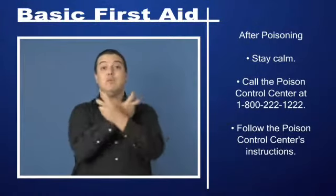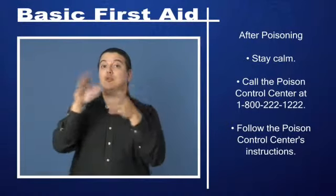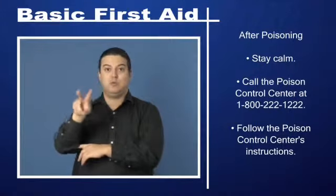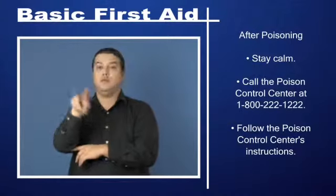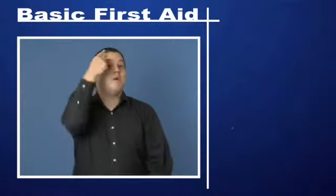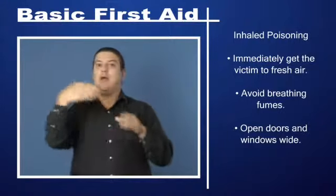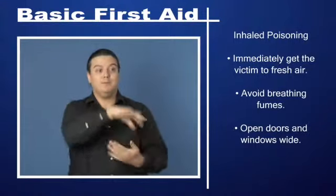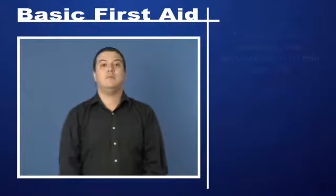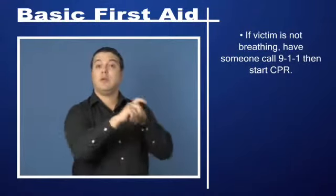After poisoning, stay calm. Call the Poison Control Center at 1-800-222-1222. Follow the Poison Control Center's instructions. For inhaled poisoning, immediately get the victim to fresh air. Avoid breathing fumes. Open doors and windows wide. If the victim is not breathing, have someone call 911, then start CPR.